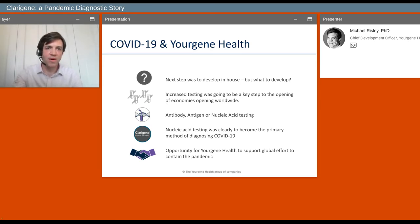Of the different types of testing, antibody testing was both outside of Yourgene's expertise and would only show whether people had been infected at some point in the past, while antigen tests were also not in our sweet spot. Plus, there was much debate around the accuracy and utility of this type of test at the time. Looking at the core technical expertise within the business and the likelihood that mass nucleic acid testing was a likely scenario for many countries, developing a product designed to detect the presence of viral nucleic acid seemed the obvious choice.